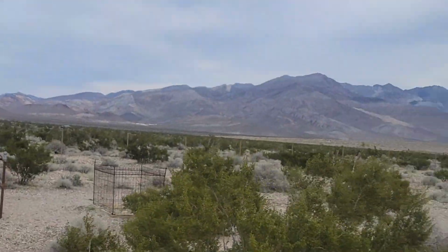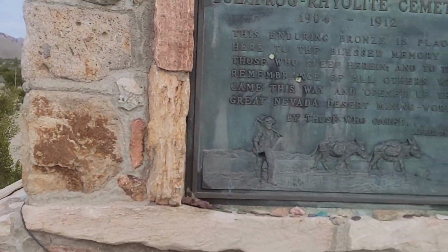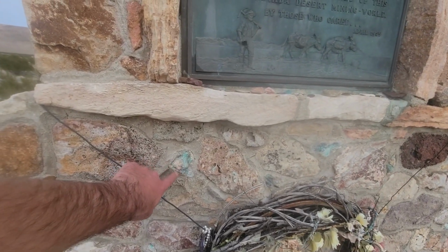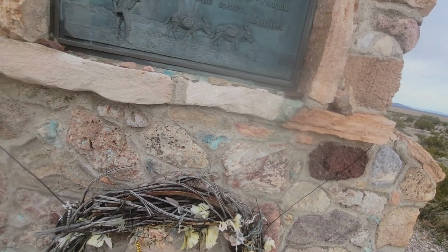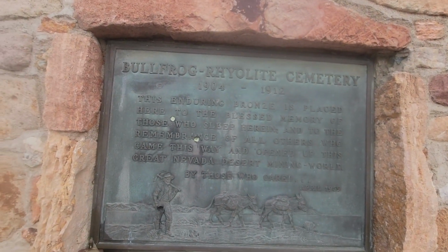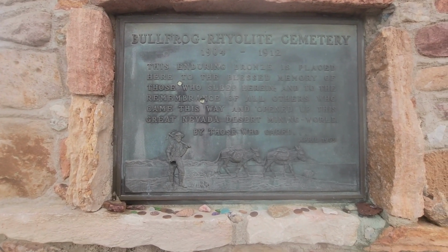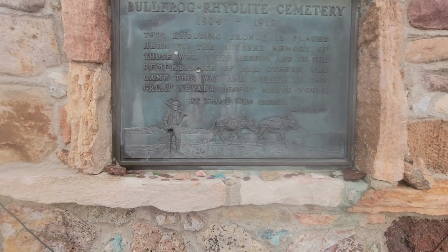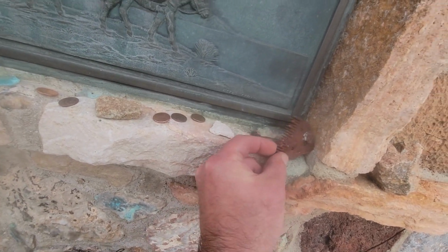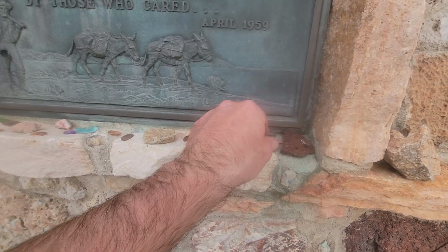So here's probably one of the fanciest ones here. Bullfrog Rhyolite Cemetery. It's interesting. It's got all this quartz, or the copper ore, all over the place. If you want to pause the video and read the rest of that, but that's cool. It's a little remembrance. April 1959. And people left all kinds of things, like an old rusty trimmer from probably the barber shop or something like that. They got a little bullet.